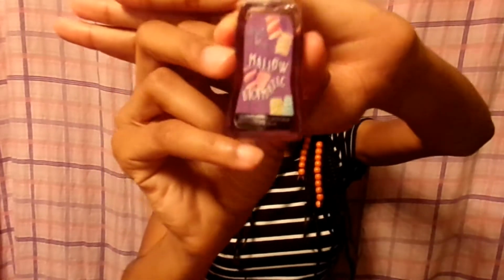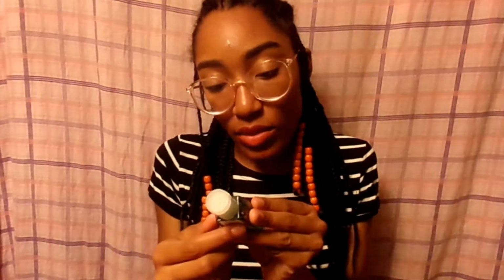All right. Another new scent that I got is Don't Be So Mellow Dramatic. That's so cute. I thought it was supposed to be like a marshmallow scent, like just saying marshmallow. Yeah. And the next one is Apple Crisp. That's the last one. And then I got these cute little cases to go with the hand sanitizers.